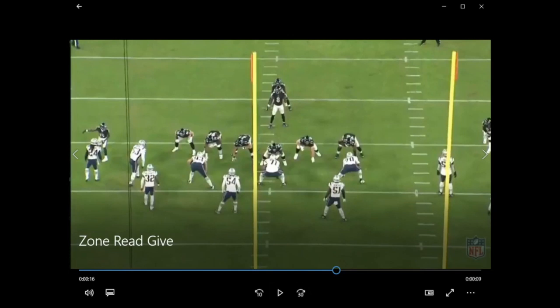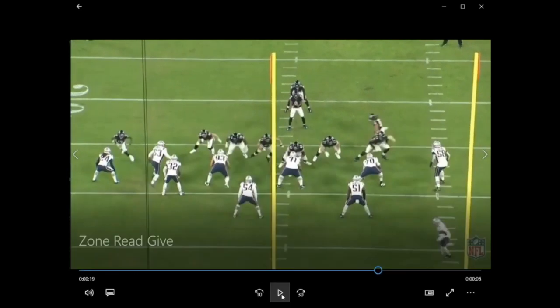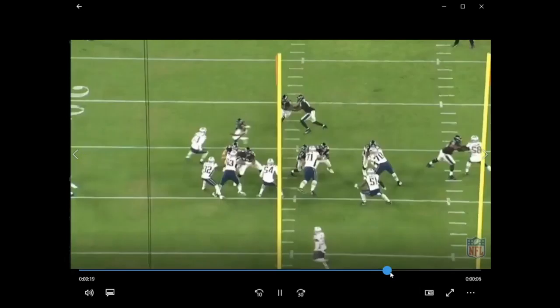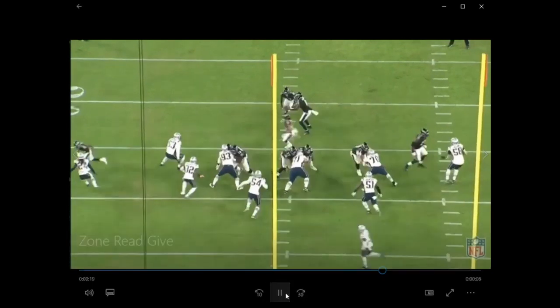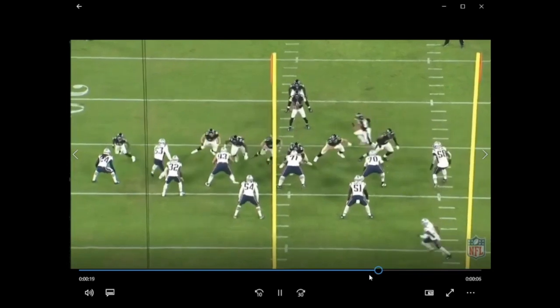So those two are working to here. And then we've got the backside tackle, and we've got a 3 technique here. I'm sorry, that's a 5 technique. So that's the other double team, right? That's the backside. So they're not working to the Mike. They're working to the first backside of the Mike. They do get up there, get some contact on that.